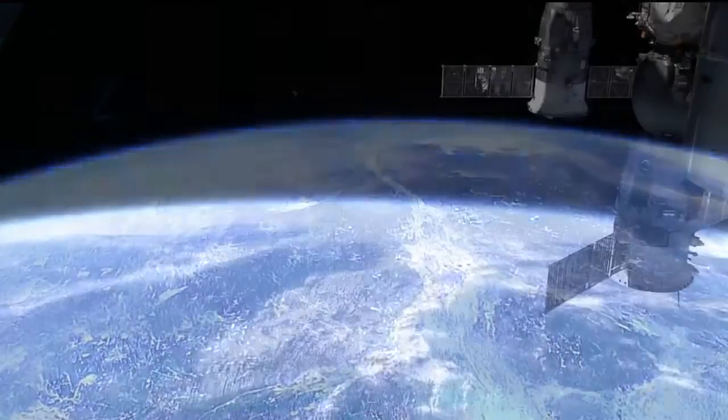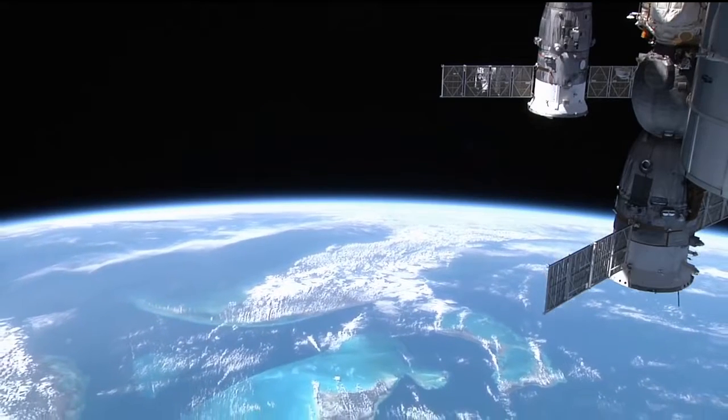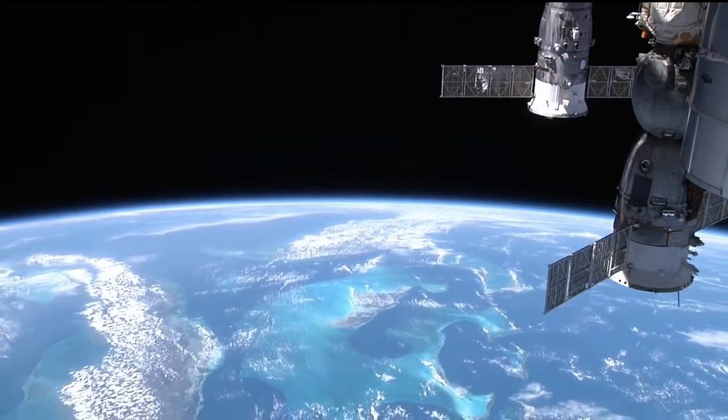Spectacular. And this is Florida, where we launched from, taken last month, passing over the Bahamas, and you see the beautiful blue waters. It goes on a little bit further. You see Cuba to the left.